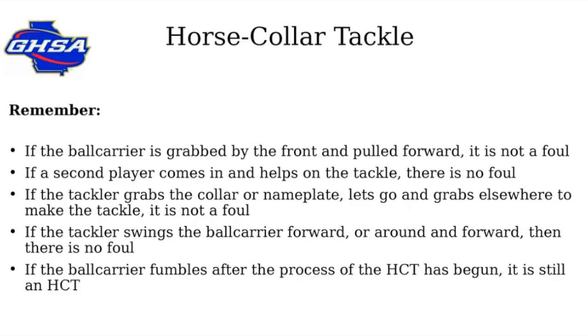If the ball carrier fumbles after the process of the horse collar tackle has begun, then we still have a horse collar tackle. So if the tackler grabs the collar, pulls, and then the ball carrier fumbles before he's down, you still have a horse collar tackle. And you still have a fumble. All right? They don't magically regain possession because he fumbled through a horse collar tackle. It's not how it works.